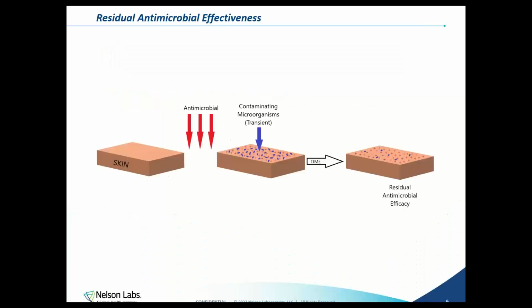It's a little different from the other ones in that you have the skin and then you do multiple applications with the antimicrobial. You have a contaminating microorganism, in this example here, a transient microorganism. After a period of time, that contaminating microorganism is reduced. So we call that a residual antimicrobial efficacy.